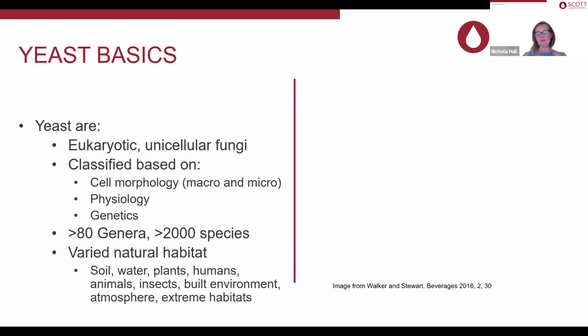And by using these very traditional as well as more modern classification tools, we can say there are about 80 different genera of yeast. There are about 2,000 different species, and we say "about" because the natural biodiversity is actually unknown. But what we do know is that we'll find yeast in very varied natural habitats. We'll find yeast associated with soil, with water, with plants, with humans, animals, insects, in the built environment.